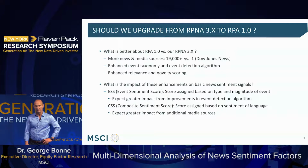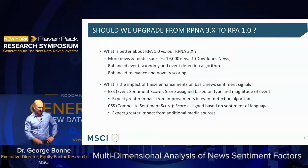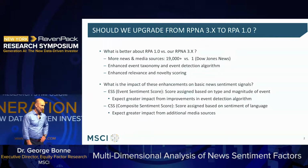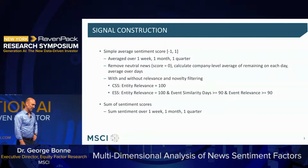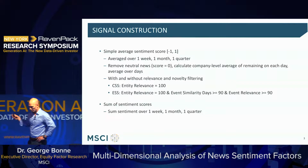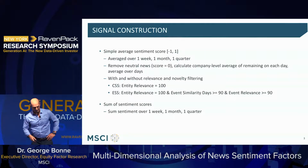We looked at it with and without relevance and novelty filtering, as specified there, also per Ravenpack's suggestions. And we also looked at another simple signal constructed from the sum of sentiment rather than the average. So that signal will put the companies with more volume of news and more extreme news into the tails.